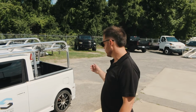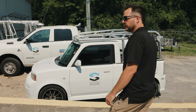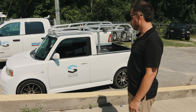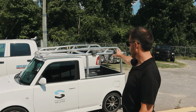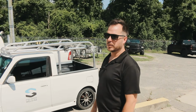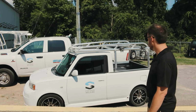This is our Scion. This thing, we love it. We shopped around for a little work truck for a while and couldn't find one that we wanted. This thing popped up on Facebook Marketplace, and needless to say, I bought it within 24 hours. It didn't come with a rack, we made that, but getting back and forth to the hardware store, or maybe we need to go measure something or look at something, it's always great to take the Scion. It's a fun little truck to get around in.